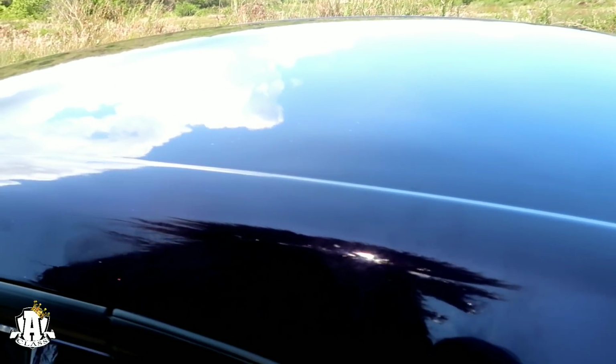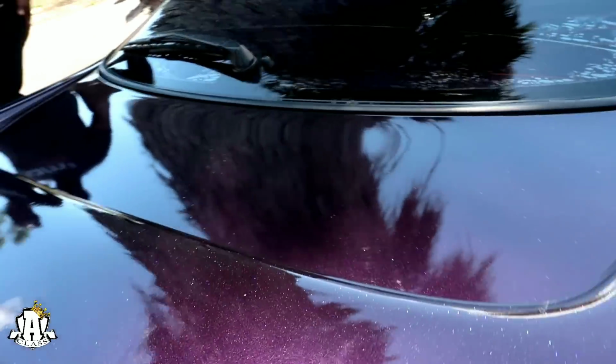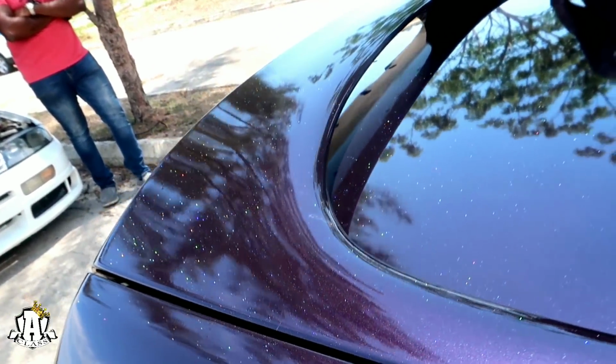It gave me like a galaxy concept. It's nice, especially in the sun with the reflection. Let's see if I can show you guys how it looks in the sun. See? Nice.